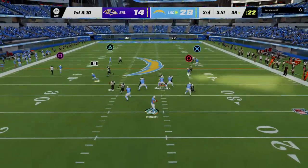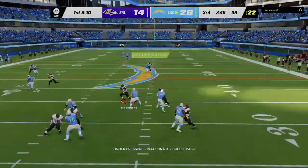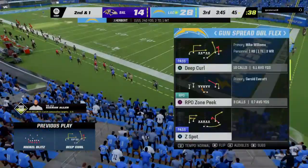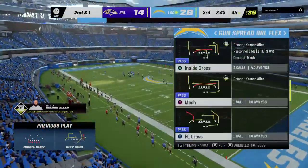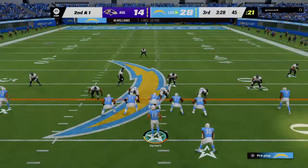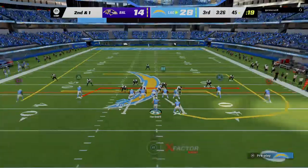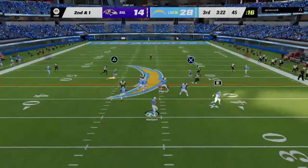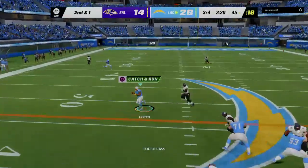On first down, it's Herbert. That's complete to the tight end, Everett. And down he goes at the 45 after a pickup of 9. Nice rhythm throw there on first down. He located his tight end, made it a nice, easy pitch and catch. Hoping he can break a tackle or two. Wasn't able to do that there, but still good yardage.